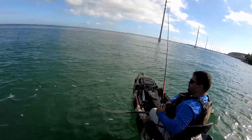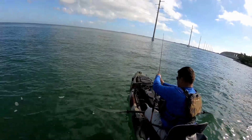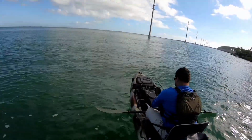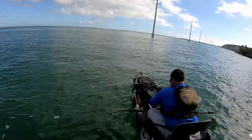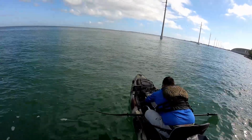Did some fishing down there, but didn't have too much luck around the bridge. But just went out really hoping for the best. Whatever could catch would be nice. And here I am landing a baby Barracuda.